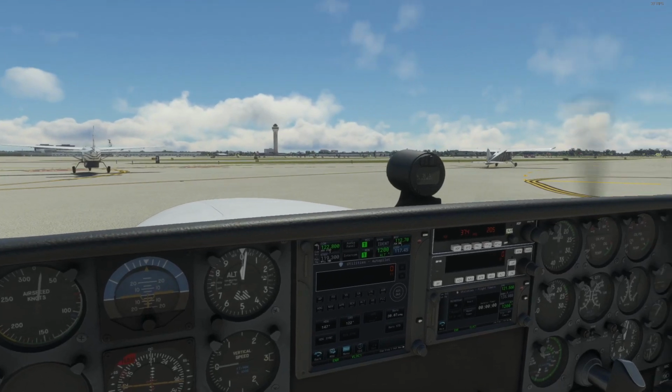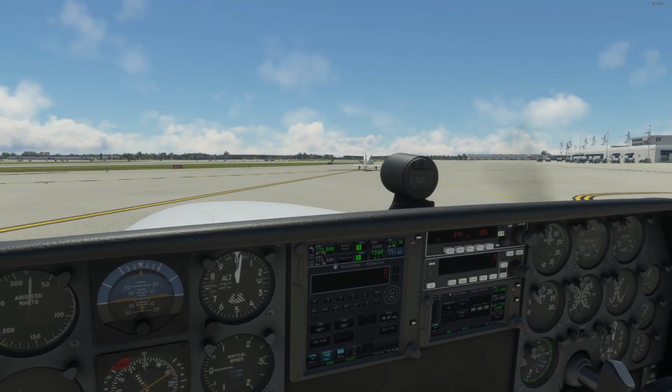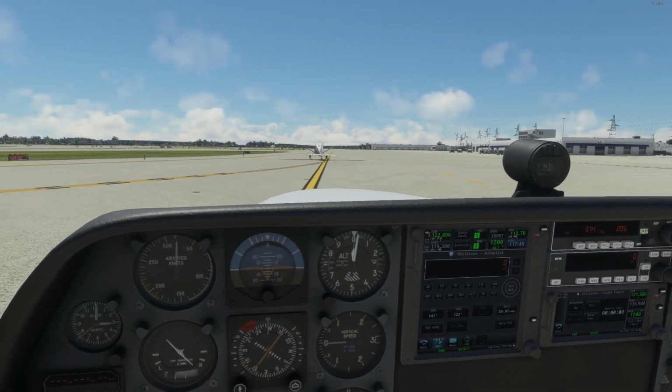Do you think it's cheating if I use the map in the plane? You do whatever you need to do.